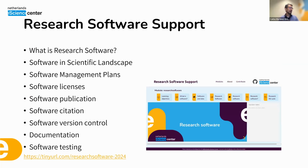At the eScience Center, we also have our research software support masterclass, which is a course that we provide a couple of times per year, which covers some of these topics, and it just provides a very gentle introduction to many of these topics. But it's also an online resource that can be used as self-study material, and it's available to the general public, to the wider research software community.